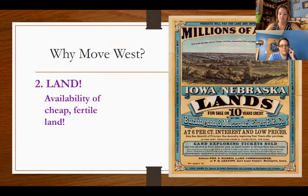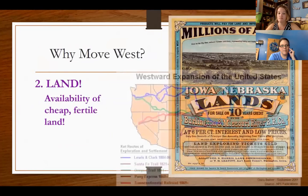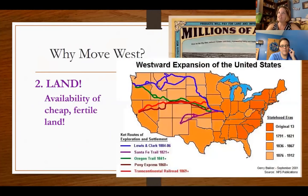Cheap land was for sale, and they could make a lot of money by planting crops, harvesting those crops, and selling them. So here are some of the trails that they took out west, looking for that land, settling so that they could find a way to make profitable money.